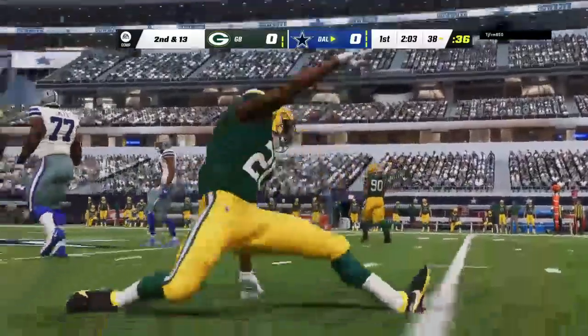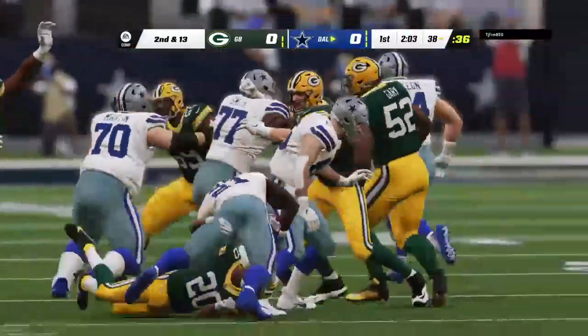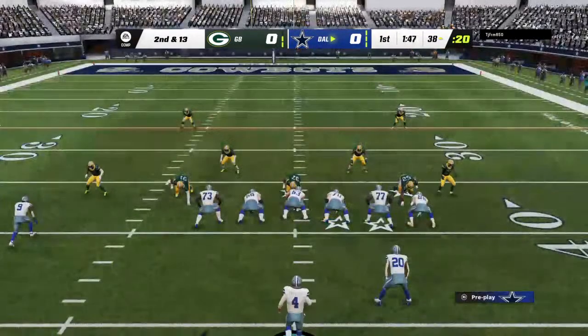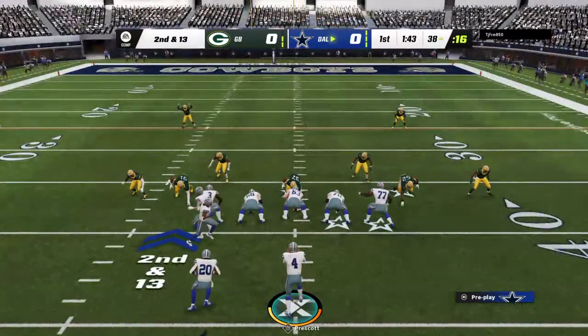It always helps when you get great run support from your safeties, and when you get one who can actually read the play and get upfield and shut it down before it gets going, that's exactly what you're looking for. So their task is a little bit more difficult now. 2nd and 13 that they're walking up on.